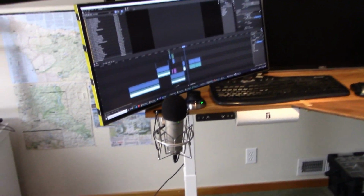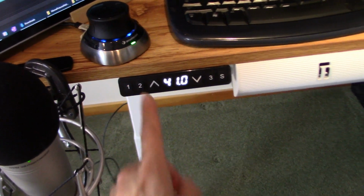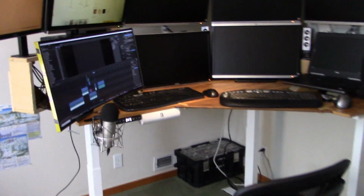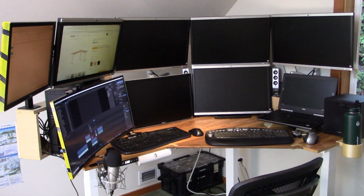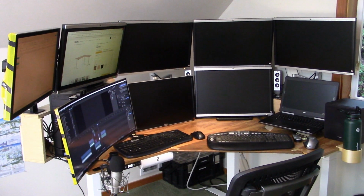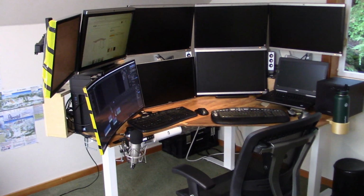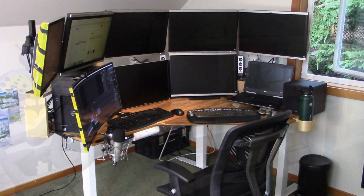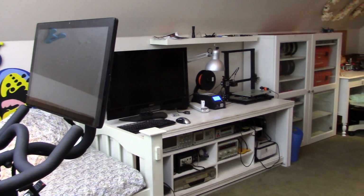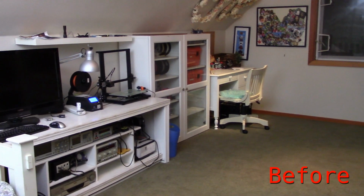So anyway, the great benefit of this, the thing I'm really excited about, is the fact that with one button push, we can go from a standing configuration down to a seated configuration and back and forth. So this entire setup works quite well. It might be interesting now to take a look at a slight before and after picture. To refresh your memory, here's what the upstairs looked like before. The space was actually quite underutilized.